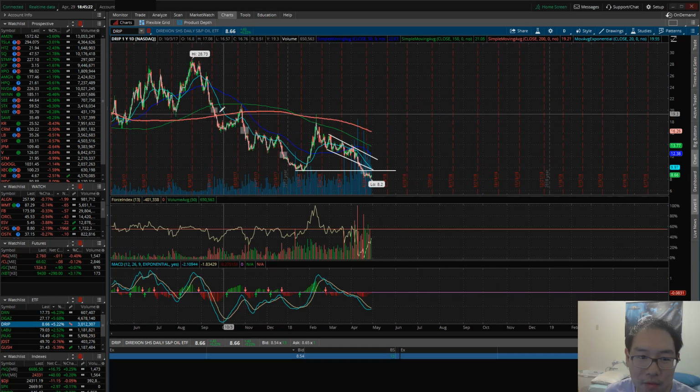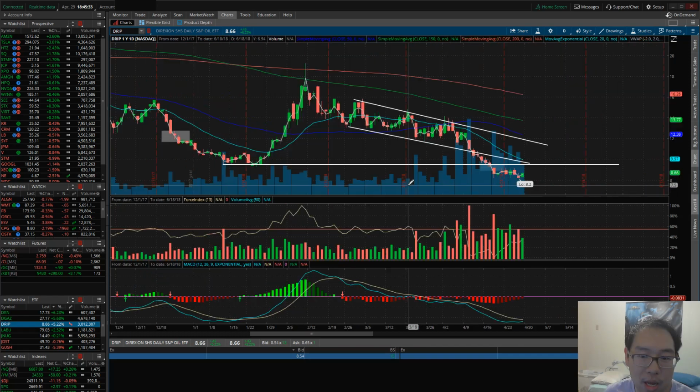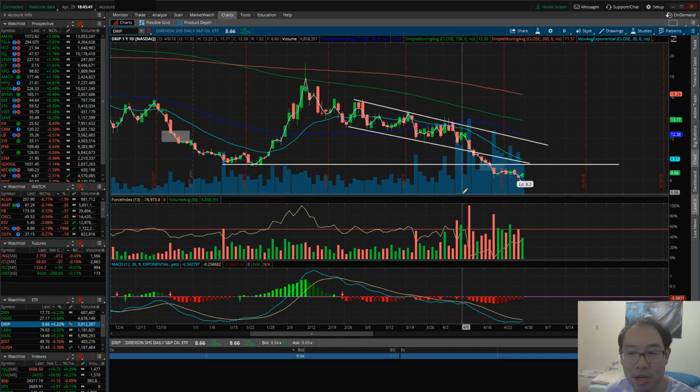We've seen that every time it breaks the support, it keeps going down, shown by these boxes. Break the support, keeps going down. Break the support, keeps going down. And once again, we break the support here, which is a major support. We did go down. But you guys might have started questioning because you see this consolidation pattern.